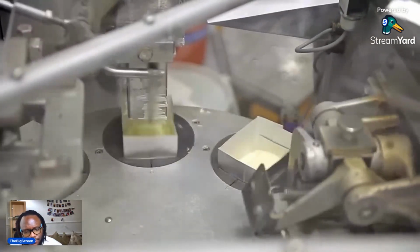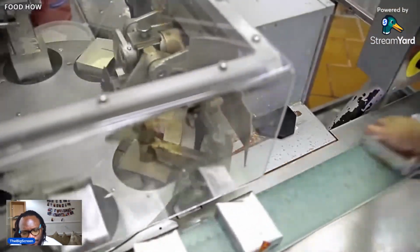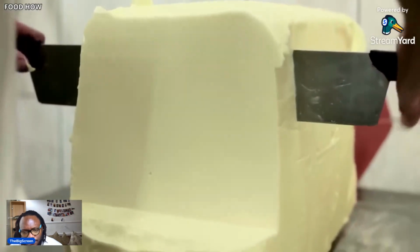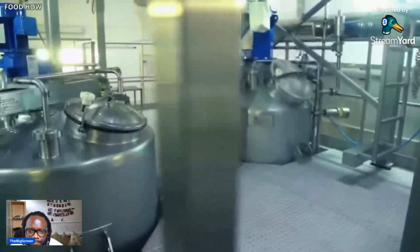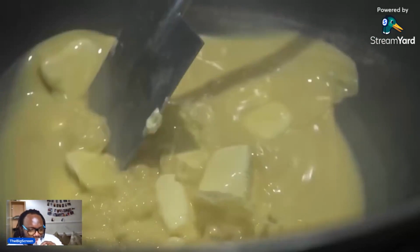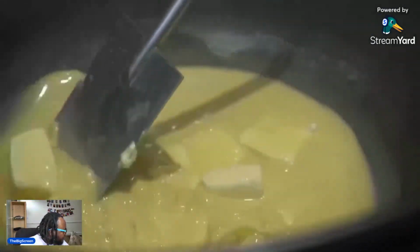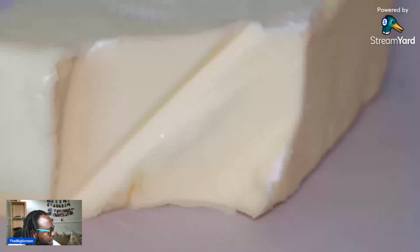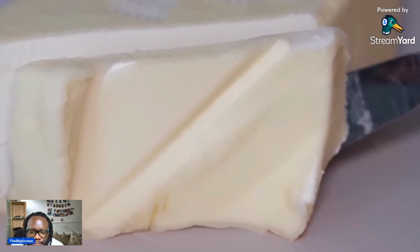Although many margarine manufacturers have switched to alternative methods, such as interesterification, to reduce or eliminate trans fats, concerns about the health effects of these processes and their byproducts still exist. Margarine also contains various additives, such as emulsifiers, preservatives, and artificial colors, to improve its taste, texture, and appearance. Some margarines are fortified with vitamins, such as vitamin A and D, to mimic the nutritional content of butter.